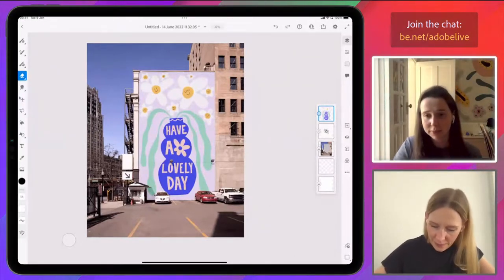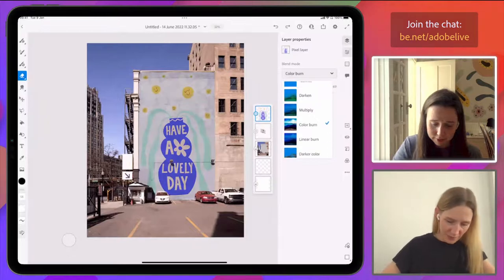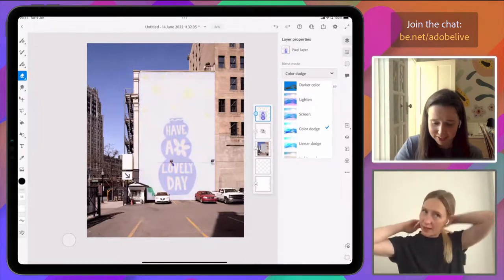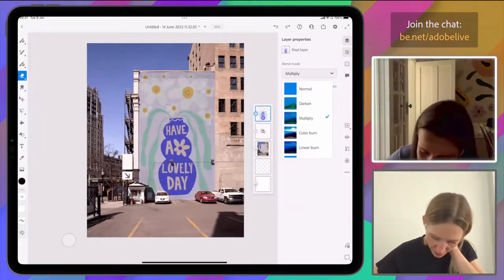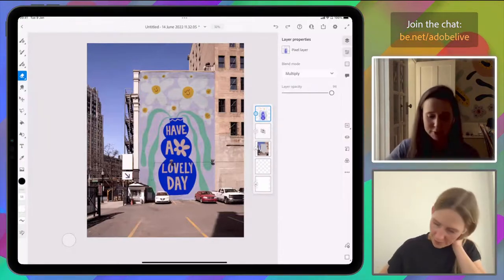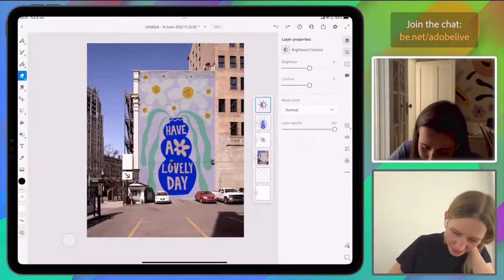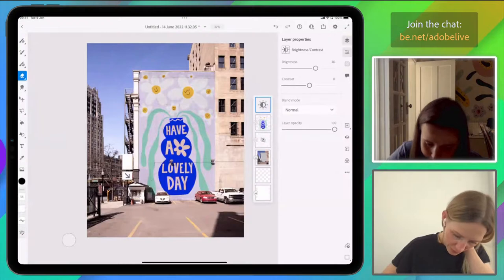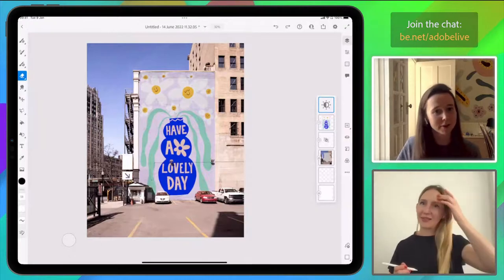Oh, does Fresco have blend modes? It does. What's the best one to use? Community, do you know? Multiply, maybe. I think it's dark. Oh yeah, that looks good. There you go, that's what it would look like. I'm going to lighten it. Can I add an adjustment? Brightness of this layer. It brightens the whole thing, but that'll do. It actually works. I think that works better than I thought it was going to.